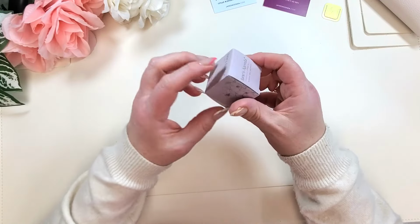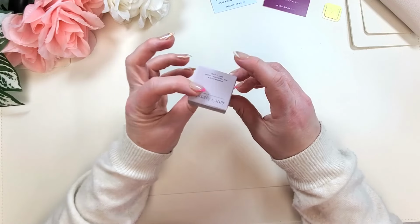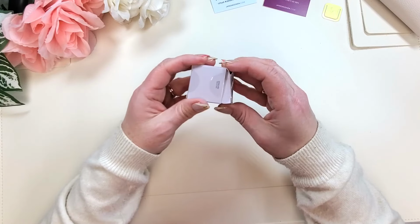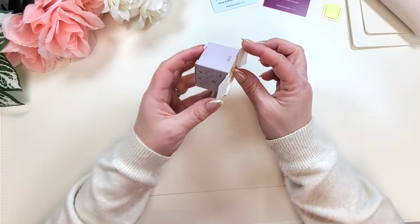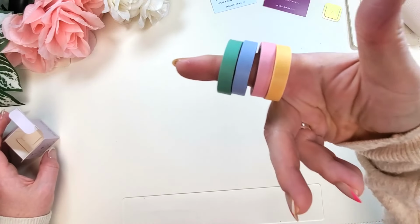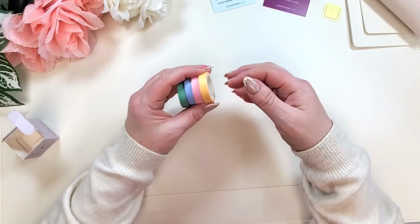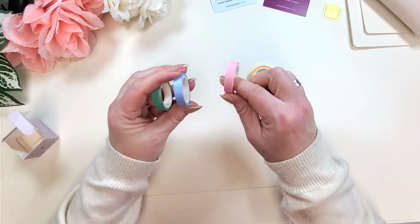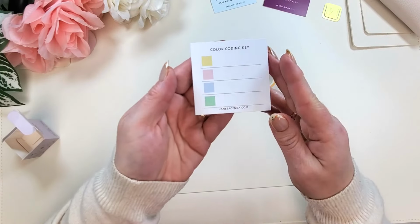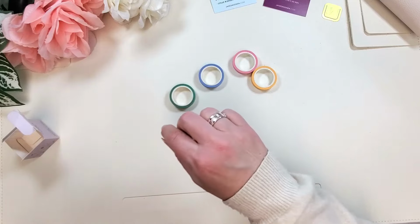Then we got washi and it's in a cute little box. So loving the new Jane's Agenda branding or packaging. I had bought discs recently and they were in a similar kind of box. So very, very pretty. Let's see what we've got. We've got four different spring color washi. I love skinny washi. And looks like you get a good amount in there, which is really nice. So we have yellow, pink, blue, and green. And I'm noticing they match the colors on this color coding journaling card. So that is interesting. Should we swatch them?